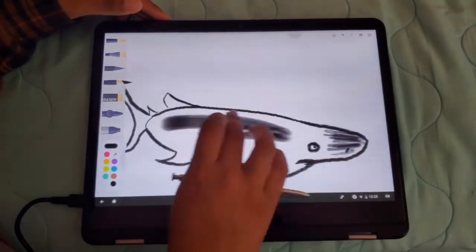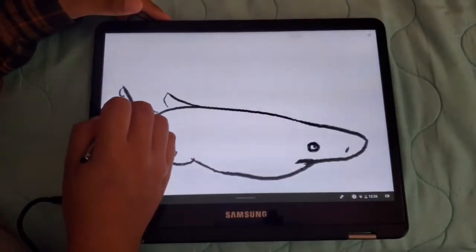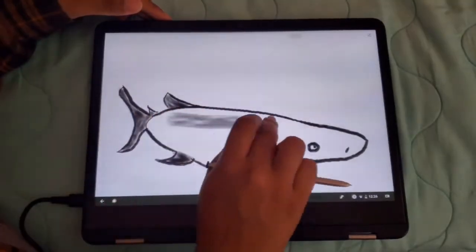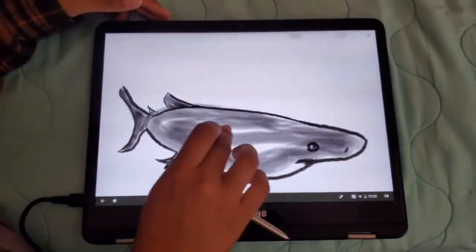Lastly, one of my last facts for the sleeper shark is most of them are blind because they have a parasite in their eyes. But they don't really need it because they're swimming in the dark most of the time and they rely mostly on their sense of smell.